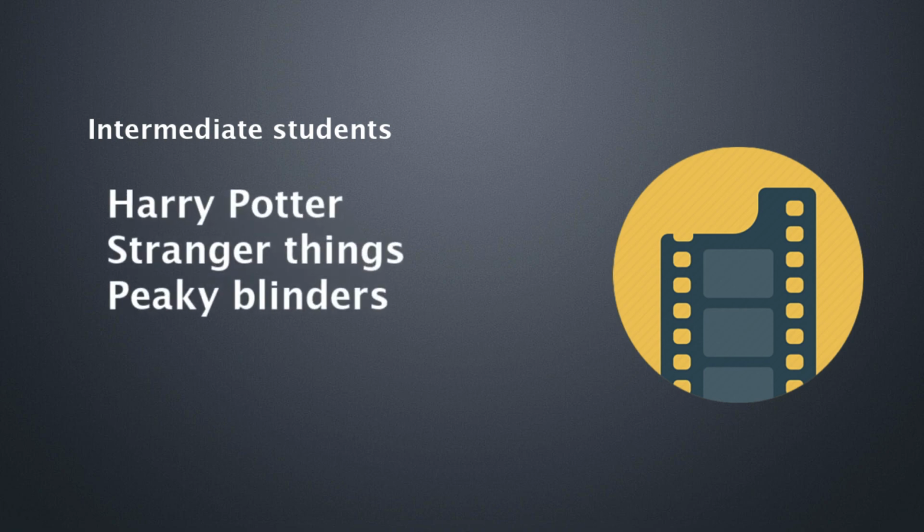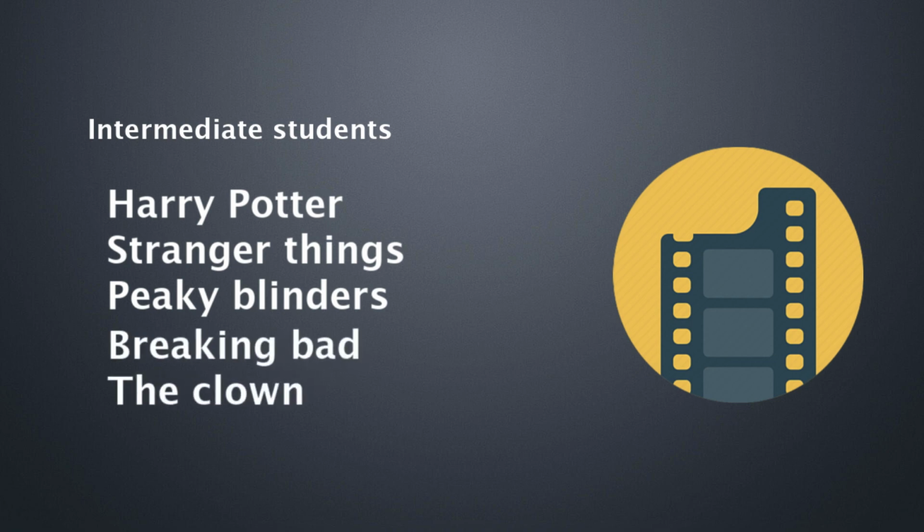And best shows for intermediates. If you are an intermediate, you have a lot more options to choose from. Here are the British and American shows I like. Harry Potter, 8 movies, which is British. Stranger Things, American. Peaky Blinders, British. Breaking Bad, American. And The Crown, which is British.